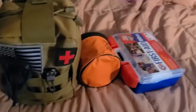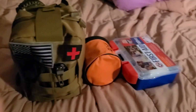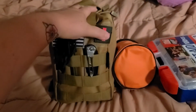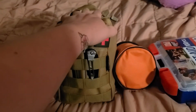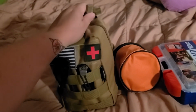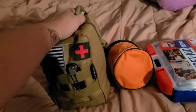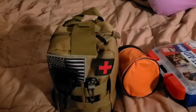I'm going to share with you today my first aid kits. I have two different first aid kits. My first one stays in my car, and the second one is a slightly larger one that I take with me a lot when I go hiking, when I go on road trips, when I go to work, because sometimes I'm working in events that don't have the proper first aid kit. There's a lot of reasons why I take this one with me more often than not. So let me share what's inside with you.